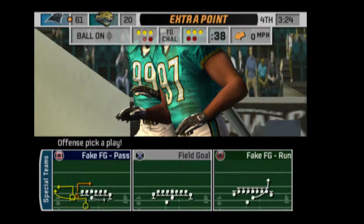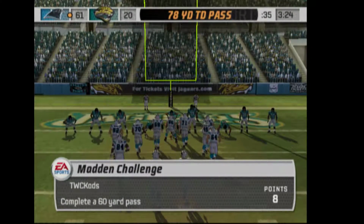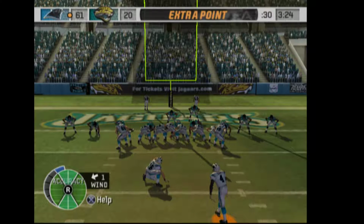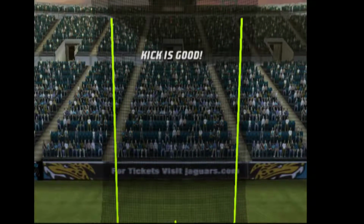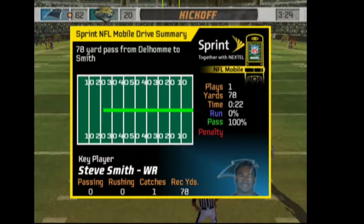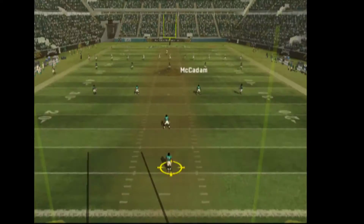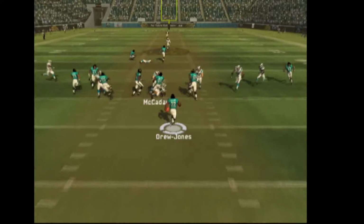You better kick it here. Casey comes in for the extra point. The extra point attempt is good. The Panthers have it all working now as they continue to expand their lead. Jason Baker in to kick this one off. This one is fielded by number 32.